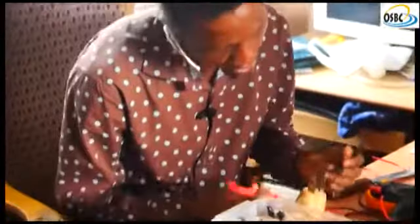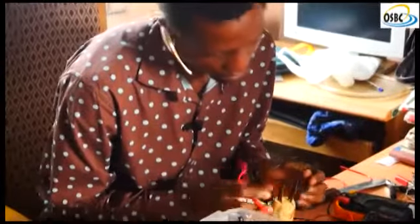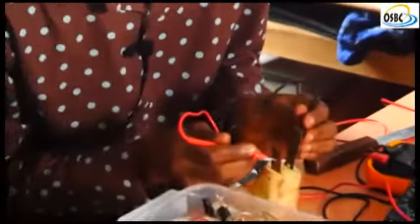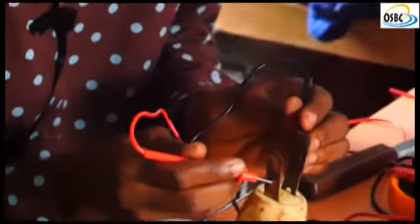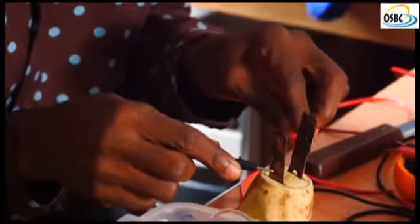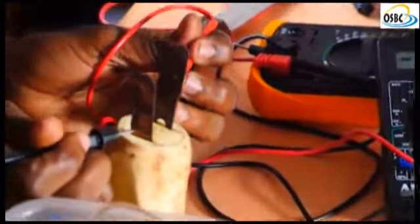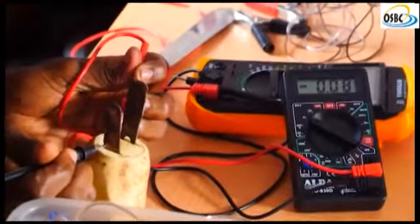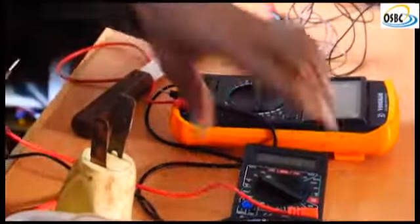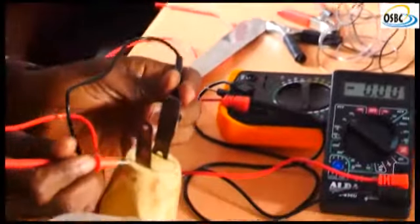We want to know the positive and the negative. See what we have here. If it is wrong, this meter will be in negative. See, it's reading minus. But if my connection is right, actually I know the positive and I know the negative, but for you to understand, that's why.